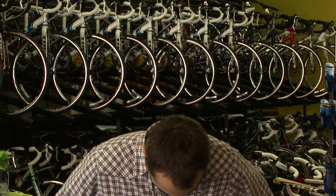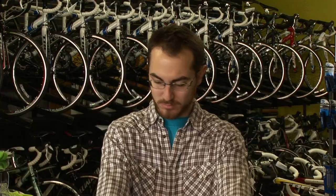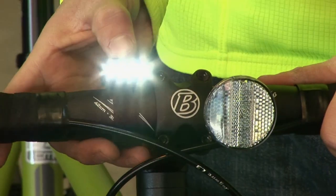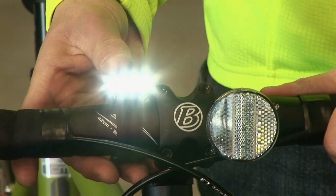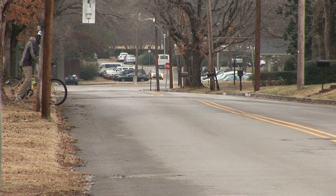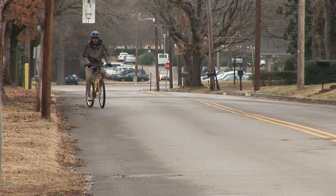Getting close, but you're not quite ready to ride just yet. Look at what you're wearing. Does it grab your attention? If not, it's time to go change and wear something that gets you noticed. Bright or reflective clothing will get people's attention and will let them know that you're there. And if you ride at night, remember the law says you need a front white light and a reflector or a red light on the back of your bicycle. Okay, now we're ready. Let's go have some fun.